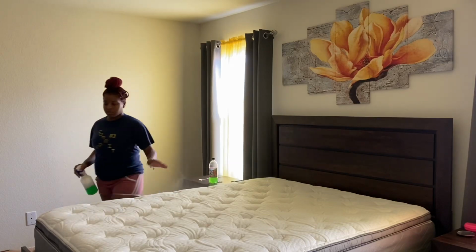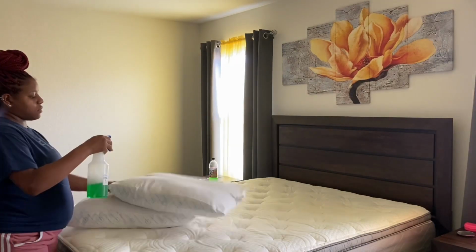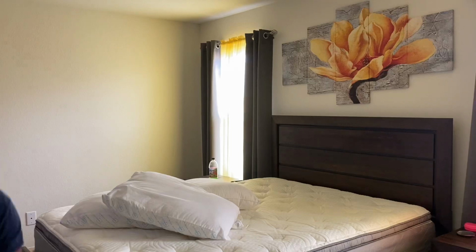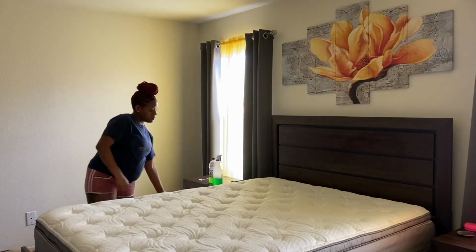So first I'm going to be starting off by spraying the bed and the pillows with a spray that I made. And this basically is just to keep everything smelling nice. I did go ahead and put the pillowcases as well as the sheets in the washer. So while those wash, this is what I'm doing.